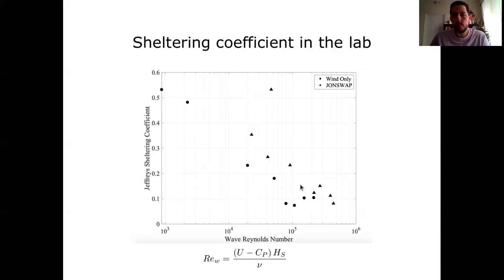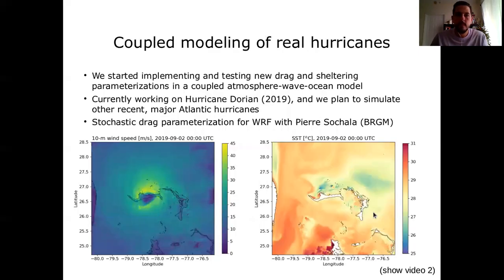And finally, we also quantify it as a function of the wave Reynolds number, which is proportional to the wind forcing, significant wave height, and air viscosity. And finally, we're starting to implement and test new drag and sheltering parameterizations in coupled modeling. We're currently working on Hurricane Dorian, and we also plan to simulate other recent major Atlantic hurricanes. And we're also working on a stochastic drag parameterization for WRF with Pierre.